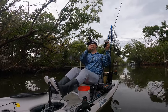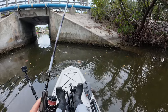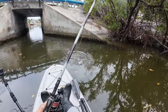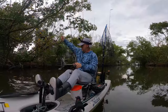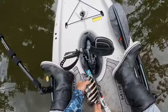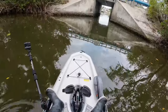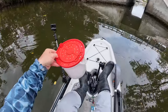Oh, what do we got? Another decent one. Yeah, that's not bad. Oh, he's probably 13. Yeah, 12. 12 inches. All right, let's go through to the other side here.